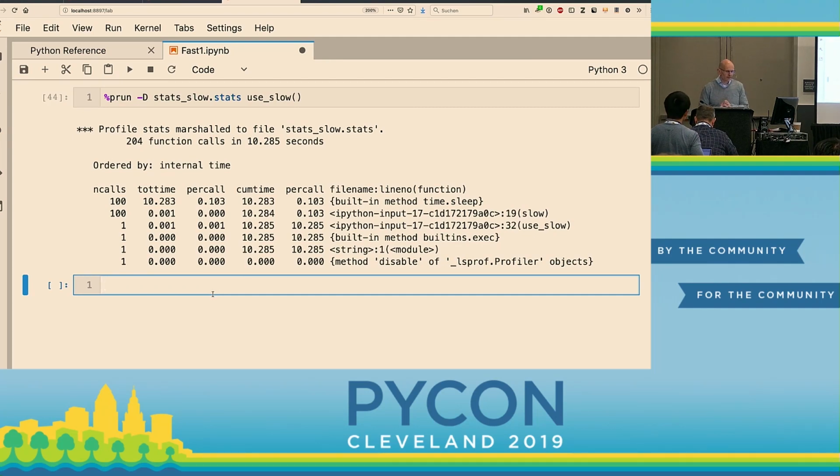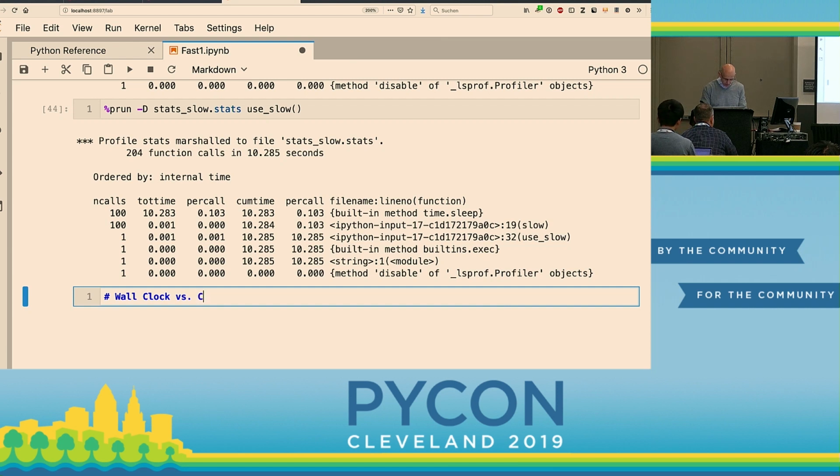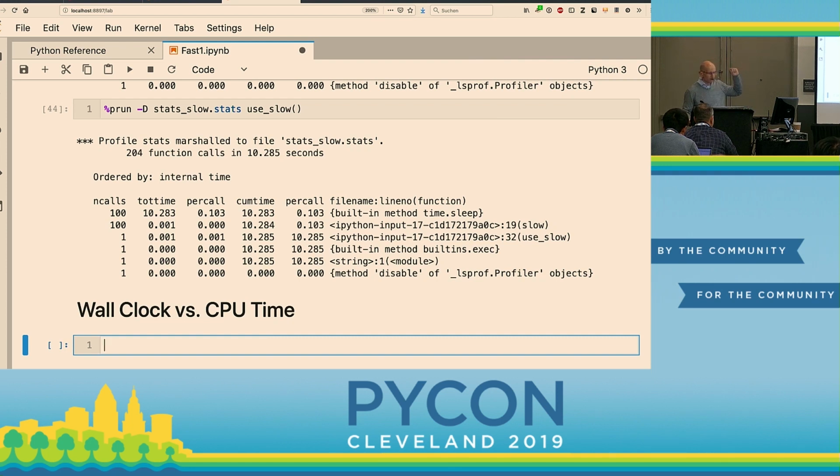Now, the problem is when you measure something, you might not measure the right thing. And we have to distinguish two types of times. We have wall clock versus CPU time. The wall clock is the time at the wall, the time that actually expires, which is not necessarily the CPU time. So typically the wall clock time is longer than the CPU time, unless you have a multi-core machine and you use multiple cores, then there might be more CPU time because CPU time is per CPU core typically. So that's something interesting. But what do we measure? And unfortunately, that can be a bit different depending on your operating system.